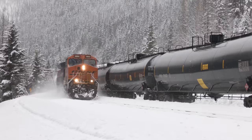It's amazing how quickly the scene changes. Our clear, sunny afternoon is over as clouds form over the Continental Divide. This manifest continues west and soon will disappear into the swirling snow as the mountains are lost in the shadow of the earth. If all goes well, it will be recrewed 86 miles to the west at Whitefish. But first, it must deal with what lies ahead. Winter on Marias Pass.